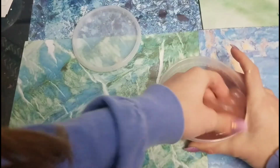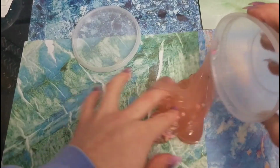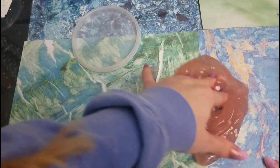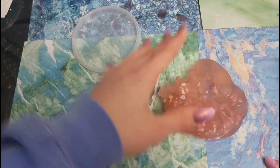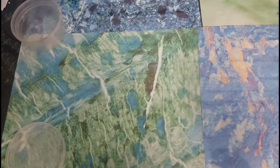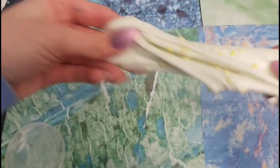Sugar Rush. Slime smoothie that I really liked.